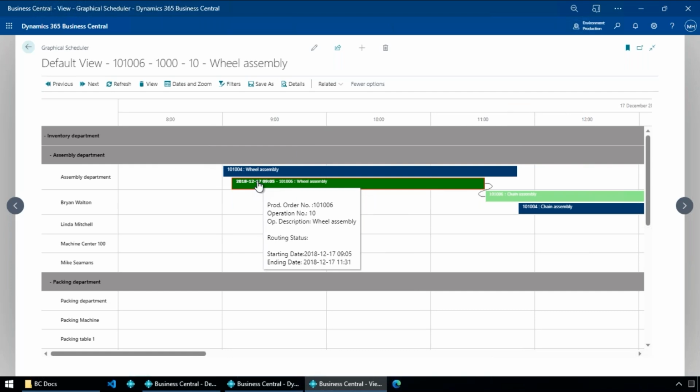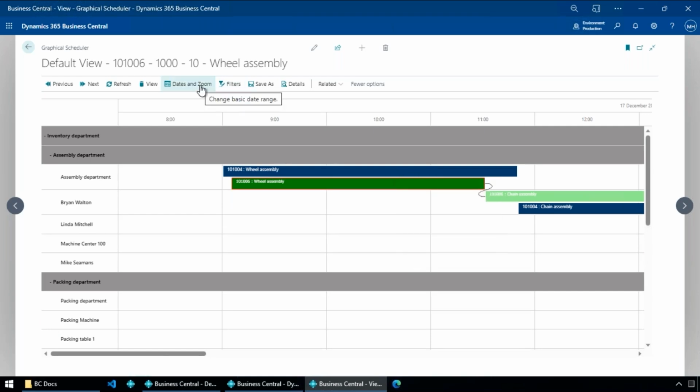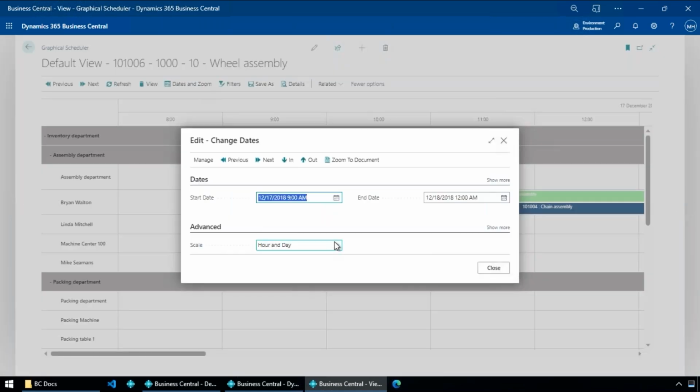So if something's overloaded, it turns red. So you get a little bit of a histogram almost up at the top to show you your capacities and things like that. All right, so that's the, oh, and I should also mention, you can do things like come in here, and if you want to see a calendar view, you can.